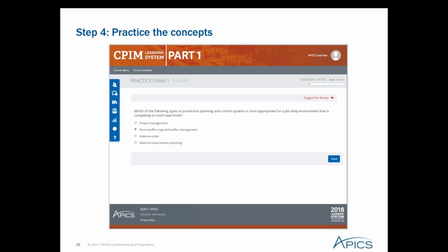Also for step 4 is really practicing those concepts using the practice exams. We posed a question in the registration form about which exam resource you're most interested in, and the majority of you are most interested in these practice exams. The practice exams are part of the learning system, and they really allow you to experience the format and functionality of taking the computer-based APICS CPIM exam.